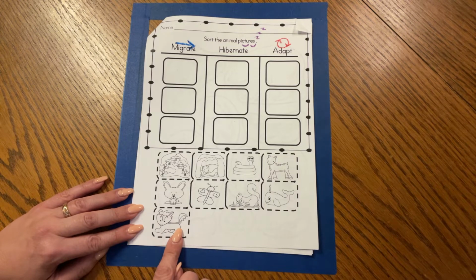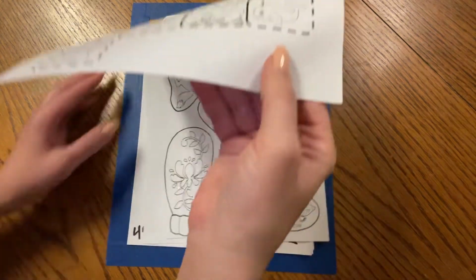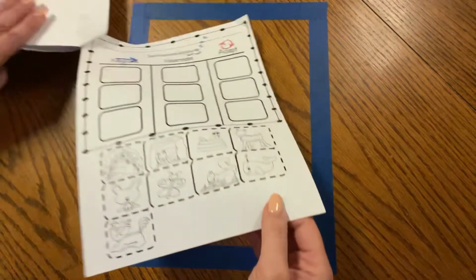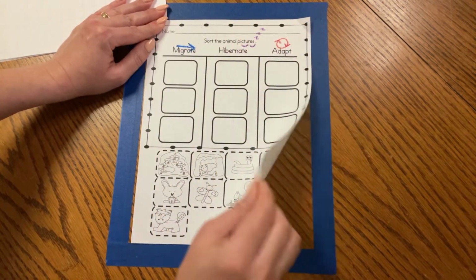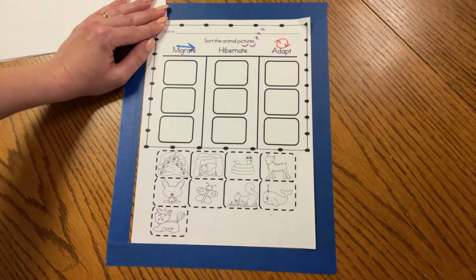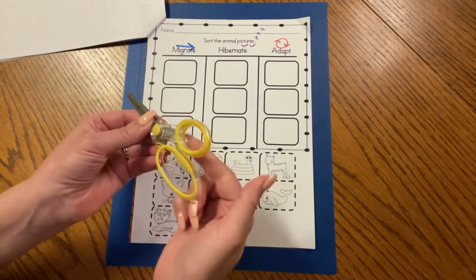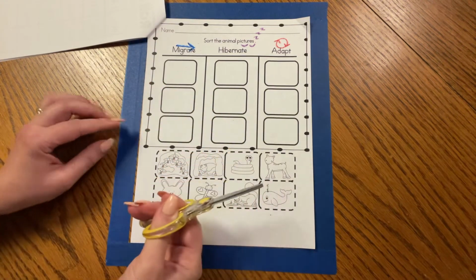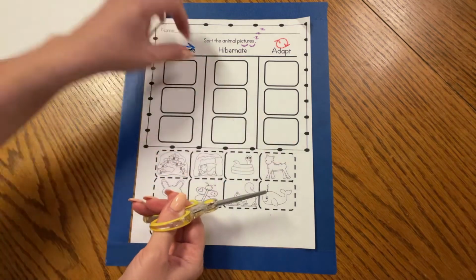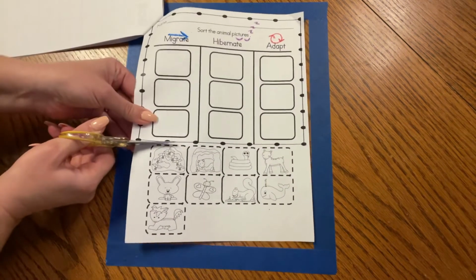So the first thing we have to do is cut these pieces out. If your paper is still in your packet, a trick is to flip all the other pages out of the way and make sure it's just this one paper. Then we're going to get our scissors. Remember, the little hole is the thumbs up cut. Open, shut them. And we're going to cut on this bottom line. Okay? So cut along the bottom line carefully.